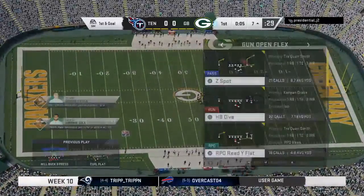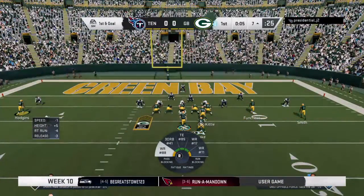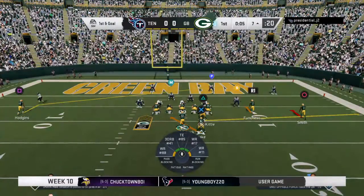They gave up excellent real estate on that one. That's going to work really, really well for the guys who threw it. The first red zone opportunity now for the Packers. They've got it 1st and goal at the 7.